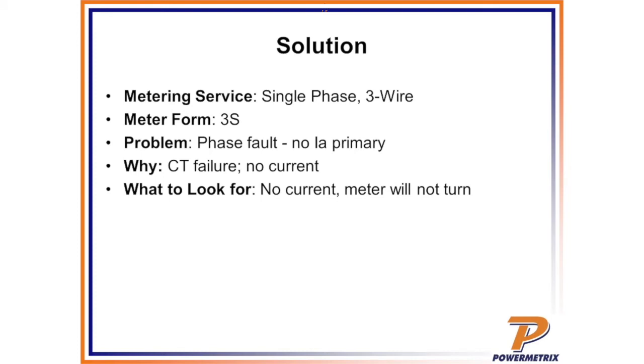This one was a phase fault on the CT. The CT actually saturated and completely failed, and therefore there was no current flowing to the meter. In this case, fairly obvious. If you walk up to the site, you can see the meter was not turning. In this case, the CT was damaged, but it wasn't fairly obvious, so we had to determine it when we hooked up the Powermaster and were able to see what was going on. So good job, Robert.